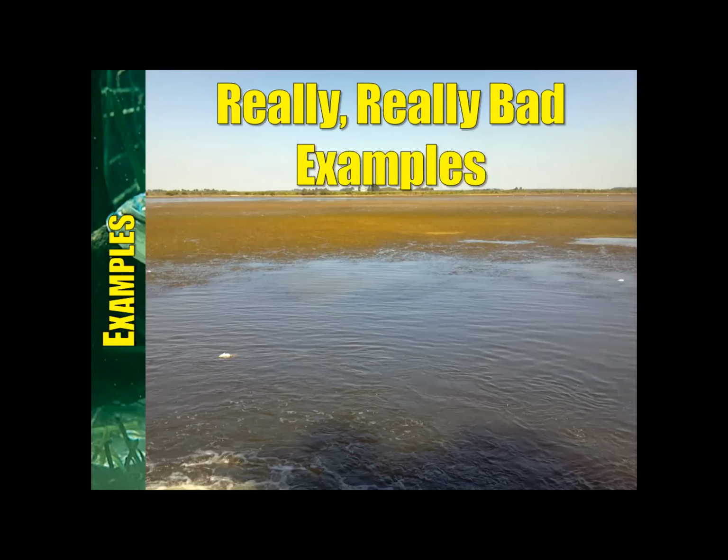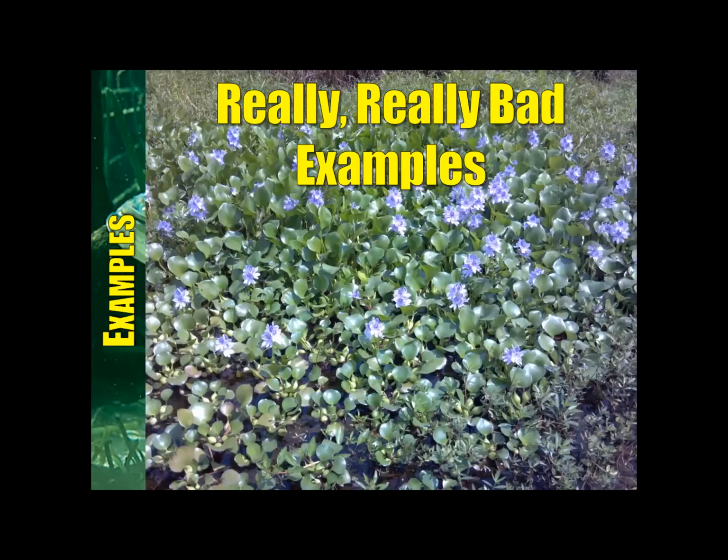So here is a picture that Matt would have hives about. This is a beautiful plant. Oh, it's so pretty. It's wonderful. The trouble is it is an extremely invasive non-native. This is water hyacinth. It's a beautiful plant, which is why it got introduced, and it causes devastation where it is introduced.